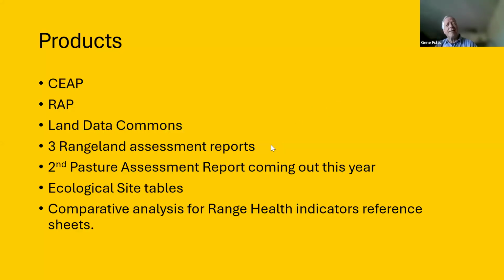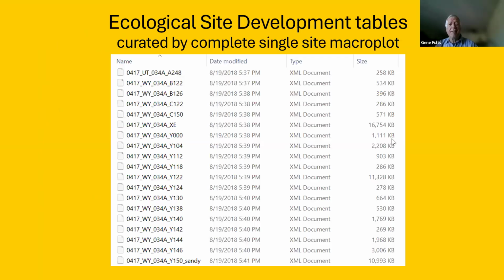Lots of products out there, SEEP, RAP, Land Data Commons. We've had 3 rangeland assessment reports. The second pasture land report is coming out this year. We've developed an ecological site table, and there's a lot of products that can be adapted, special projects such as, you know, finding rangeland health indicator reference sheets.